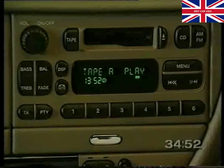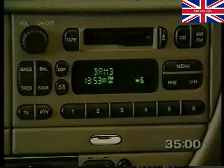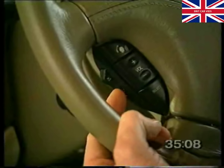In the cassette mode, press the upper part to go to the start of the next track, the lower part to go to the start of the previous track. Press the upper part twice for fast forward. Press the lower part twice to rewind. Press a third time to return to play.